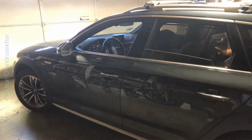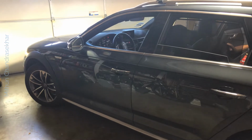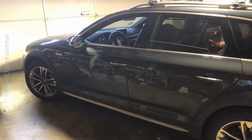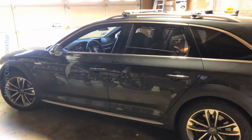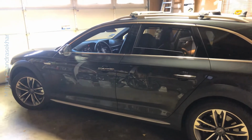But my point is, for those of you with the indirect TPMS, please don't rely on it. It's probably one of the most useless setups out there. So take the time to actually get one of those digital tire pressure gauges off of Amazon. They're super cheap, like 10 bucks, 15 bucks at most.